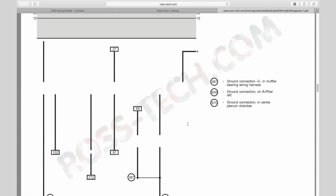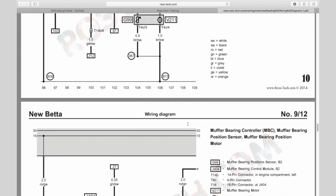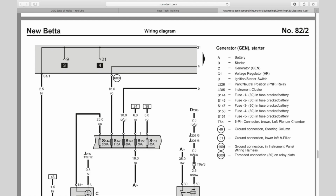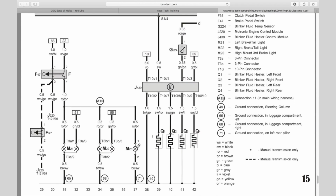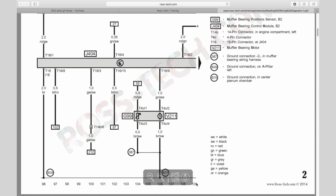So I'm gonna throw up something here really quick. This is the guide that Ross Tech built. For those of you that aren't familiar with Volkswagen wiring diagrams, this is kind of what it's gonna look like. You have your component, you have your power and source. A lot of times there's relays up in the section up here. You have your component IDs, all of these lines, oddly enough, for wiring.